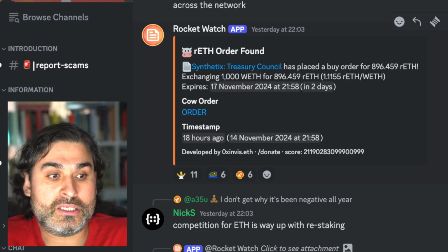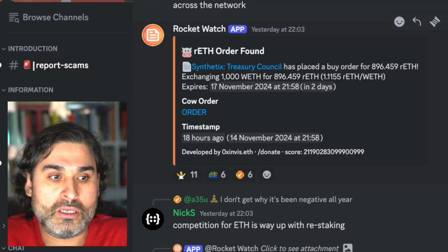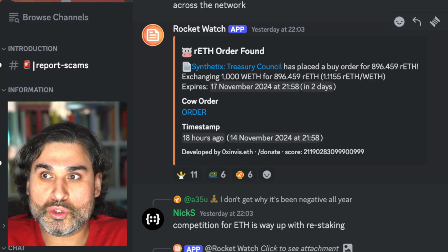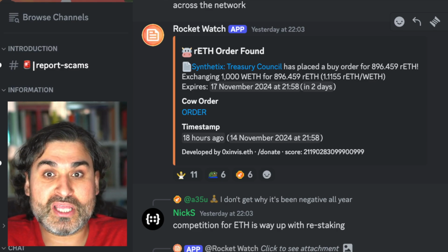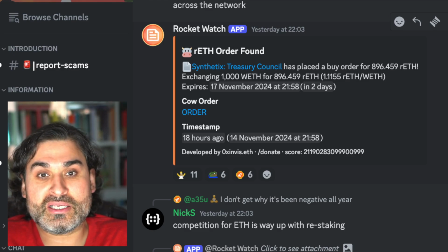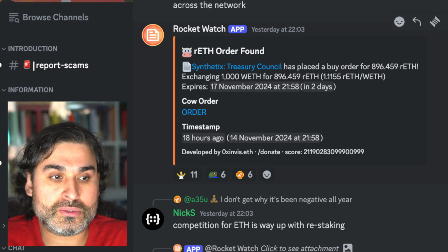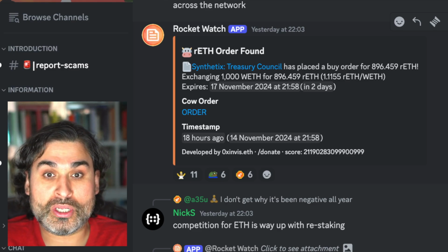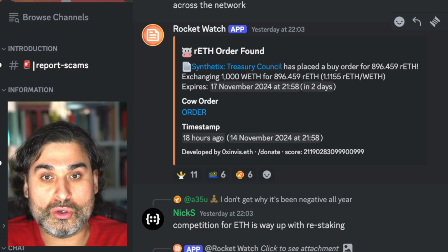So if it hits, they do well with it. They get like a 0.5% discount, which is around 2 and a bit months of staking rewards, which is really cool if it goes back to peg. And the fact that it's the Synthetics Council doing this, their Treasury Council, means that DAOs are actually interested in potentially holding rETH, which of course is awesome to see.